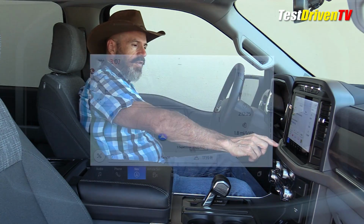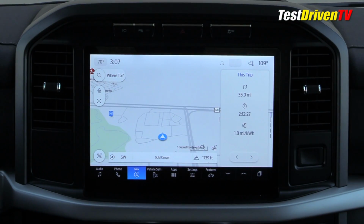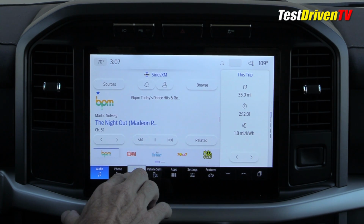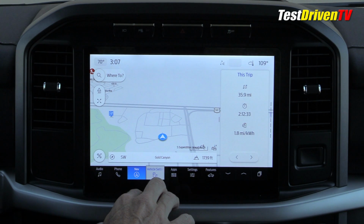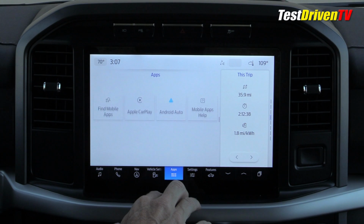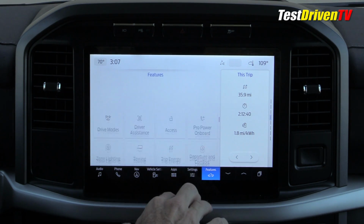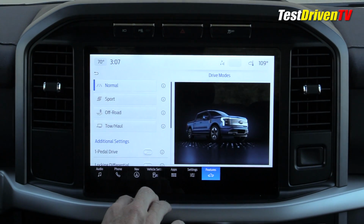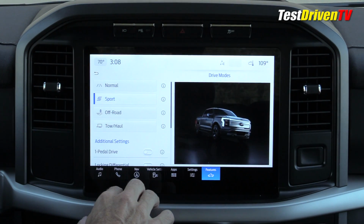Looking around on the menus, they all work very well. I do find that they're laid out in a very make-sense sort of way, and finding the features you want, the settings you want for the truck, whether it be drive modes, getting to the navigation so you can find your charge station, energy, lighting, all of the major features this truck has are easily accessible here, and you don't have to be a rocket scientist to figure it out.